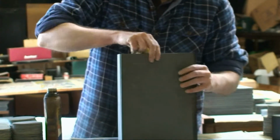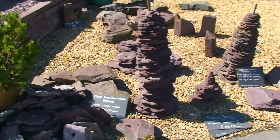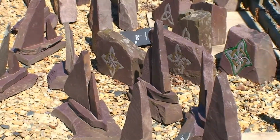Inigo Slateworks has been prefabricating various slate products since 1861. The company provides architectural, memorial, craft and garden products from 500 million year old natural Welsh slates.